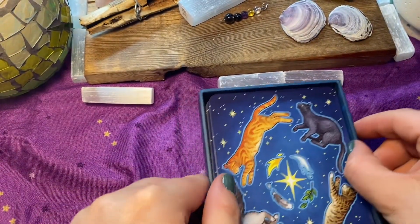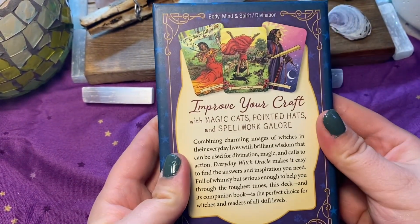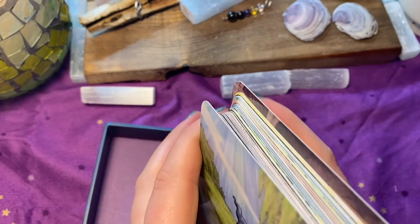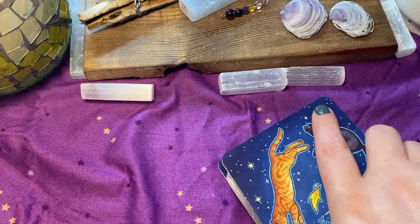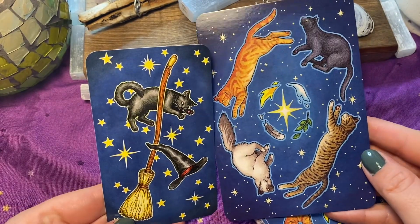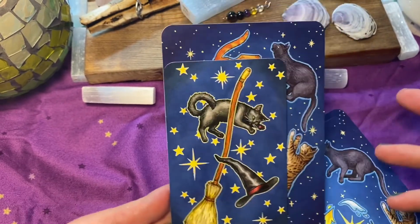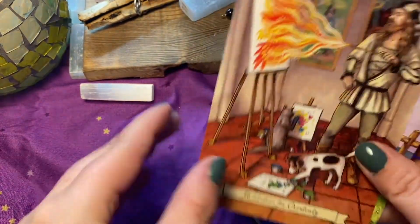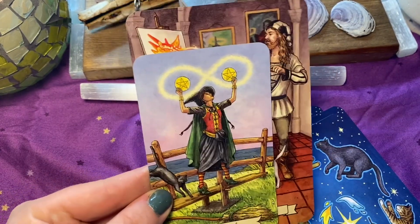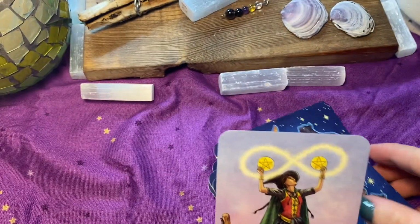A nice two-piece box. And more cats! Oh, this is the back of the box. So if we want to compare the two cards side by side, those are the back, so they still kind of match pretty good. And this is the side of the tarot versus the oracle cards. So that's the size.